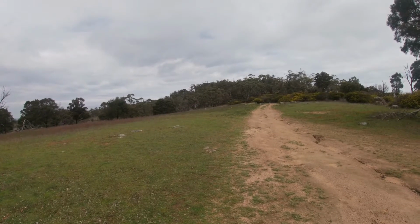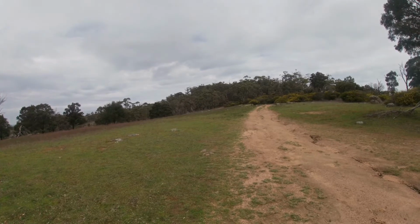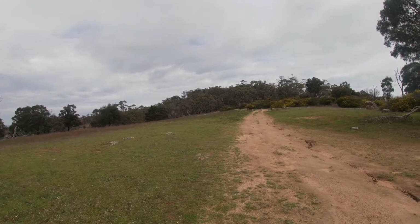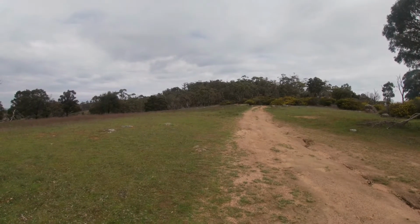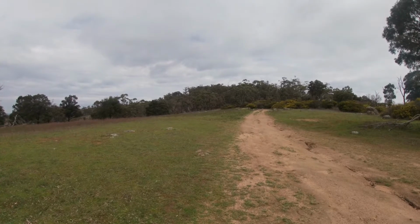There's a pine tree on top of Mt Beckworth, and I know that's why the locals call this One Tree Hill. So even from my place in Ballarat, I can see this one tree on top of this hill. So I'll show you when I get closer.